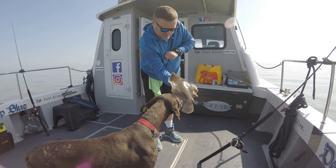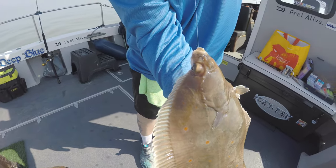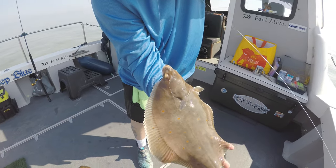Well, that's about £1.5, isn't it? £2. Look at that. Beautiful colours. And a very, very nice size indeed. Well done, Simon.